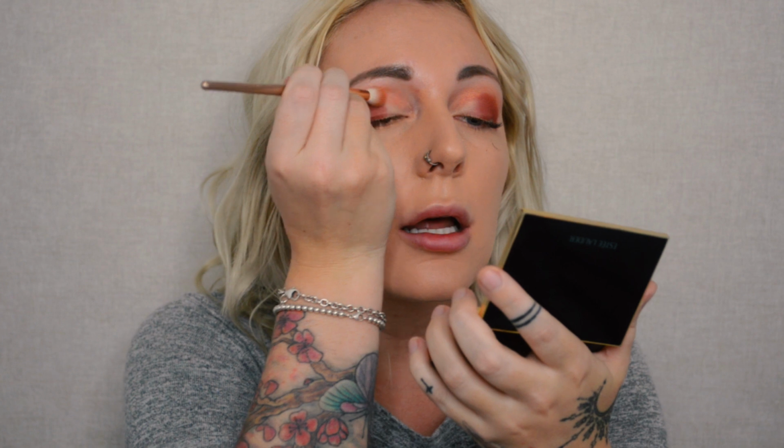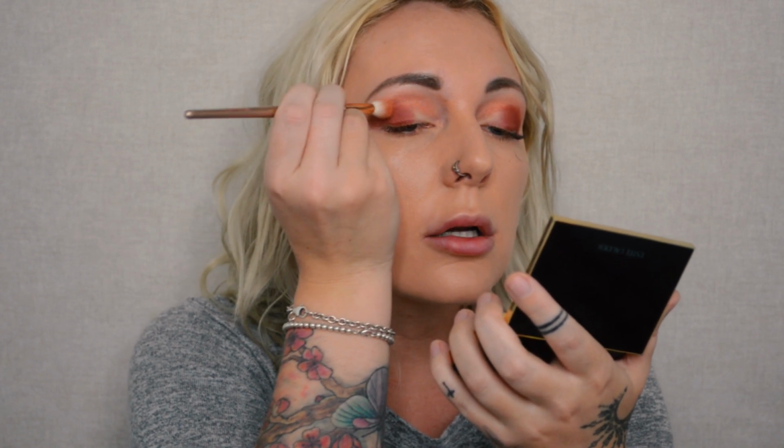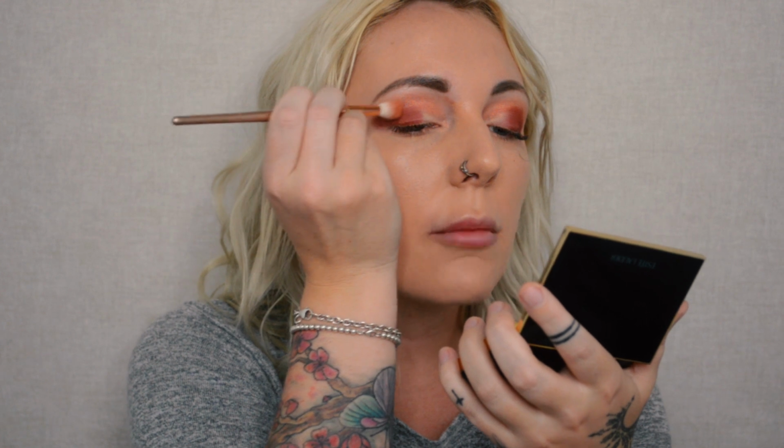And now I'm going to circle back to the crease of our eyelid and then just kind of swipe that peach again, blending that downward just slightly into that Merlot color, especially when we get into that outer corner area.